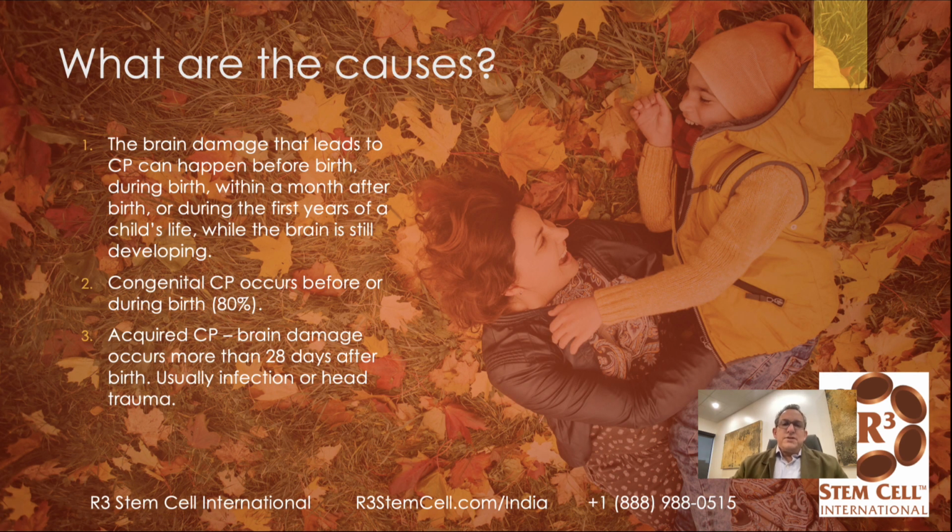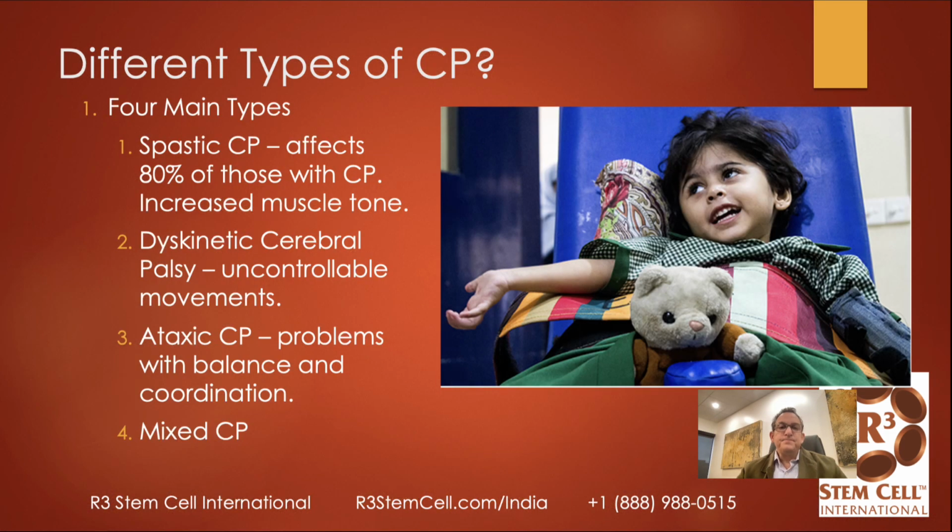So what are the causes? Well, the brain damage that leads to CP can occur either before birth, during birth, within a month after birth, or during the first years of a child's life while the brain is still developing. Now, congenital CP occurs before or during birth. 80% is the percentage there. Acquired CP is when brain damage occurs more than a month after birth. That's usually from an infection or some sort of head trauma.